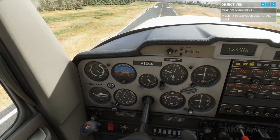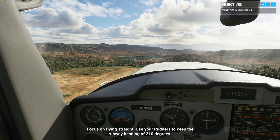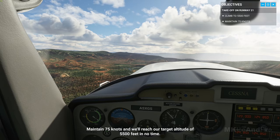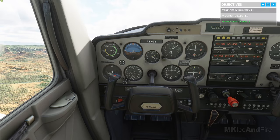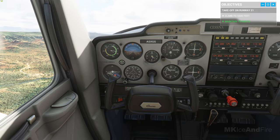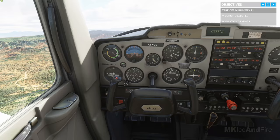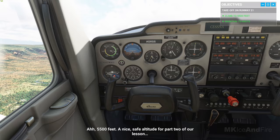And we're airborne. Focus on flying straight. Use your rudders to keep the runway heading of 210 degrees. Maintain 75 knots, and we'll reach our target altitude of 5,500 feet in no time. A nice, safe altitude for part two of our lesson.